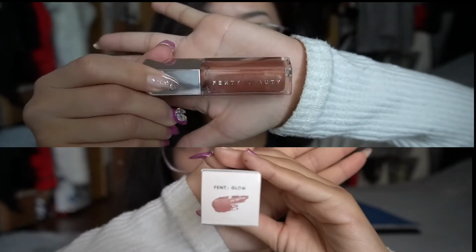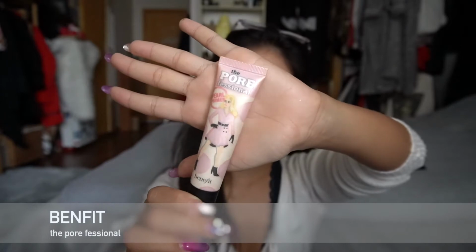First, I want to get my lips a little bit glossy, and I use Fenty Beauty by Rihanna, and the color is Fenty Glow. I've already done the basic skincare, so let's move on to the primer. I use the Benefit Pro Professional.